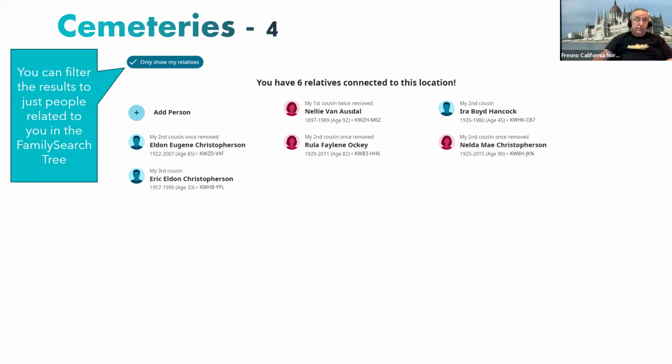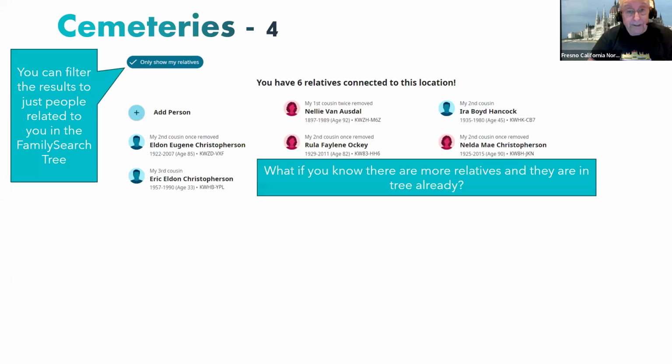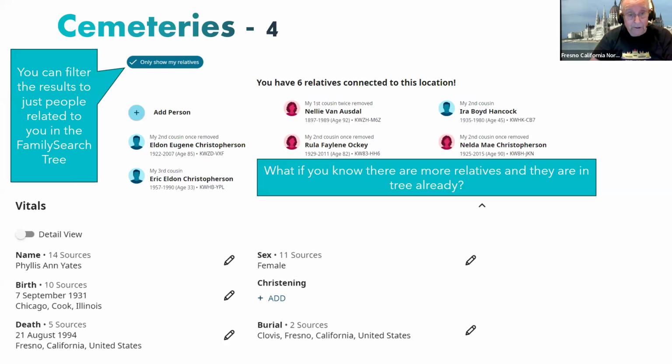Now that's interesting because it's missing my mother-in-law and father-in-law and my wife's aunt and uncle. And there may even be more, but I know why. And there's a way to fix that. If you know there's more relatives in that cemetery, but they don't show up, what you need to do is go to their record. This is my wife's aunt.